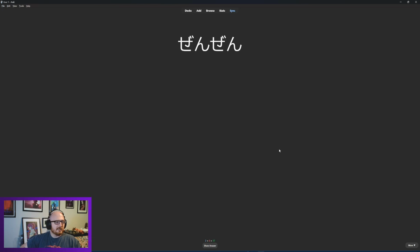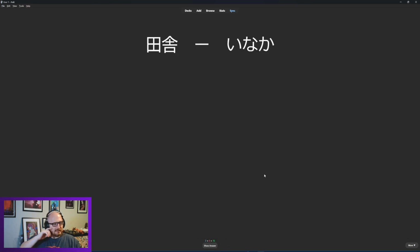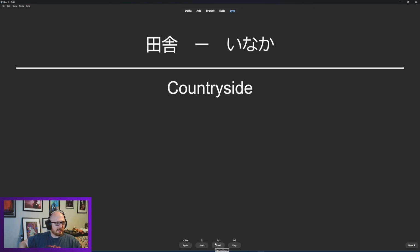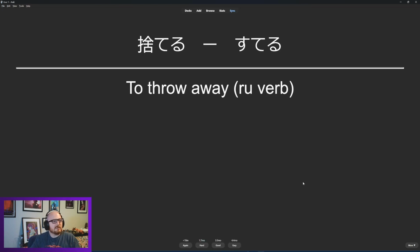Let's hop into Japanese vocab here. See what we got. Zenzen. Absolutely not. None. Zenzen. Never. That is the big nope right there. Zenzen. Inaka is countryside. Countryside. Apparently this means building as well, if I recall. Suteru. Sute. Sutemasu. This is to throw away? Yes, to throw away. Sutemasu.